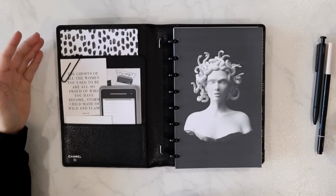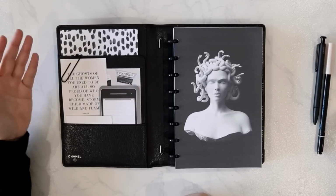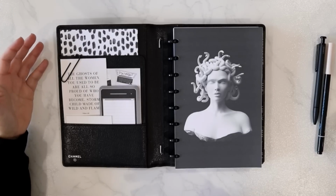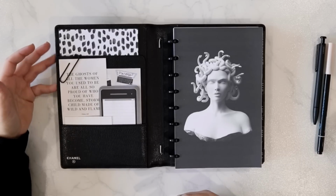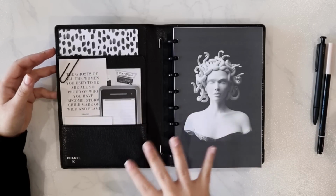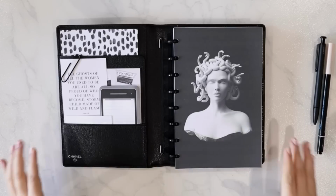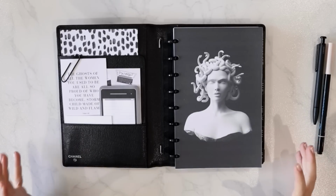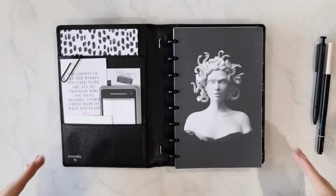So I'm going to go ahead and give you guys a little tour of what I've got in here. I don't have very much. You guys know that I'm not someone who's into a lot of decor or decoration for their planner, but I do love it when a planner has a few little pockets that you can put things in strategically. One of the things I'm most excited about with this planner is that for the first time in a long time, I have created a theme or a vibe in here. Right now, this planner is totally my vibe.